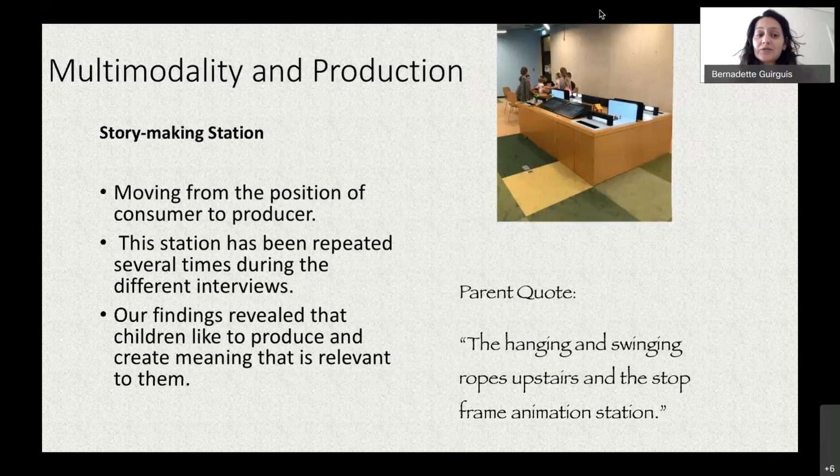So what do we see here? We see here that the child wants to move from the position of a consumer to the position of a producer. And they also want to reveal part of their identity. They want to show you their side of the story. So we put it under the theme of multimodality and production.